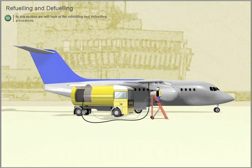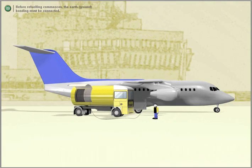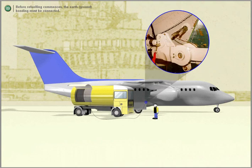Refueling and defueling. In this section, we will look at the refueling and defueling procedures. Refueling. Pressure refueling is carried out at the single-point refuel panel. DC power for refueling is given when the master switch is selected on at the refueling panel. Before refueling commences, the earth-ground bonding must be connected.